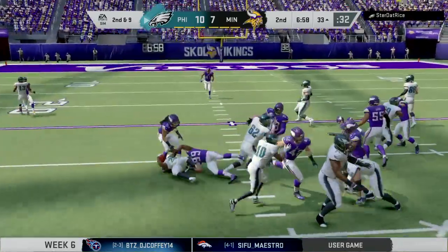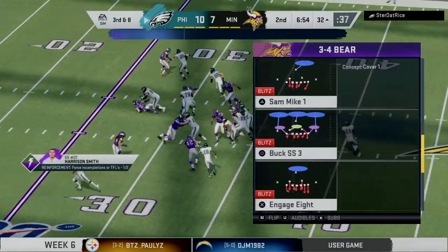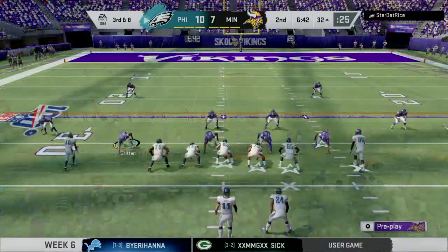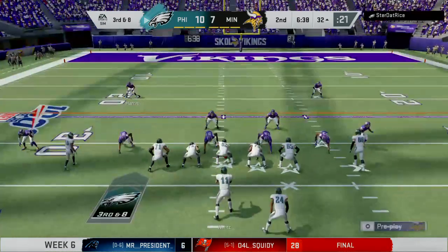Wentz on the give to Sanders. 2 runs in a row, but only 2 yards to show for it. Back-to-back runs, I'd say that encompassed maximum effort for minimal gain. Minimal yardage, and now they're going to need something more than minimal on this play coming up.